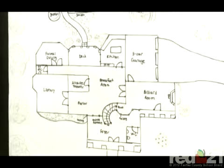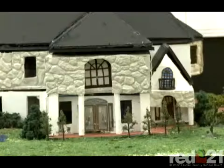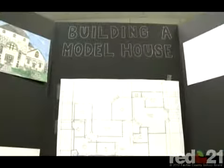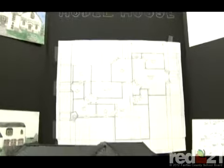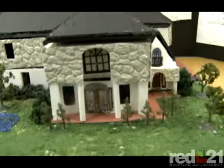Well, I've always liked to draw blueprints, so I just decided to take a step further and make an actual model. My favorite part would probably be designing the rooms, because I'm more about design than math. I didn't really like the construction, but it was about choosing what the rooms are going to be and what to wallpaper them with. I'm really happy how it turned out, because I didn't actually expect that I would be able to complete it, but it was good, so I was pleased with the result.